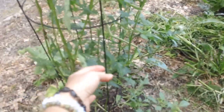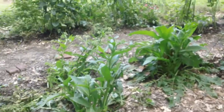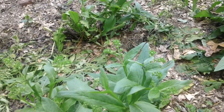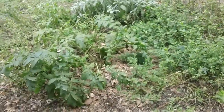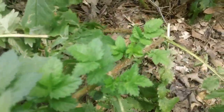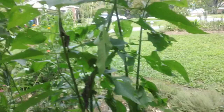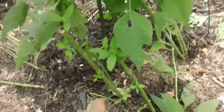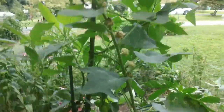The tomatillos, they're hanging in there. I put some more cucumber seeds at the base of the tomatillo towers. But yeah, all the comfrey's looking okay there. The agrimony's putting out some new growth, as is the Melissa. And these are the Jerusalem artichoke that I saved, and these ones that I had to cut back are just also sprouting from the bottom, so that's good.